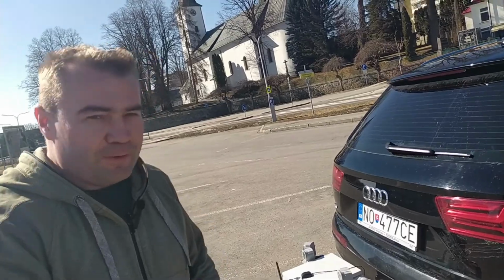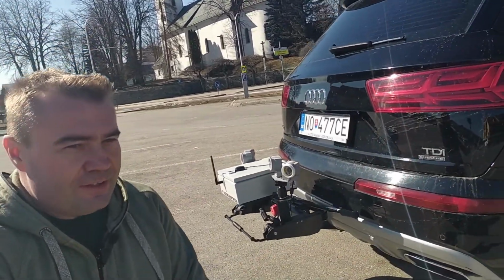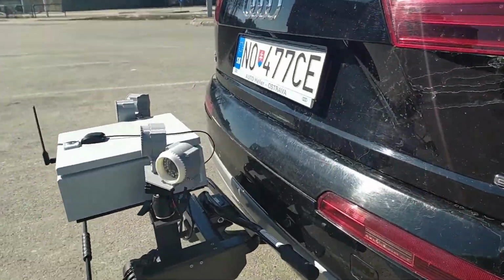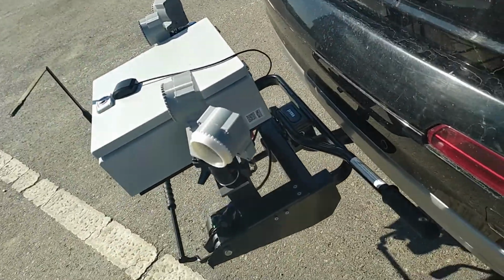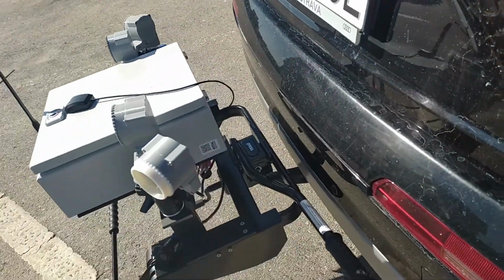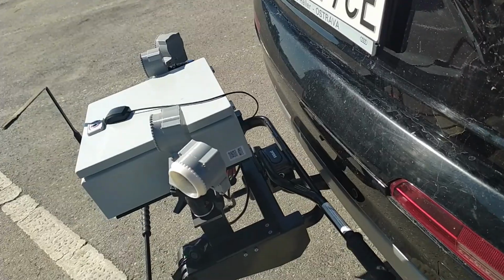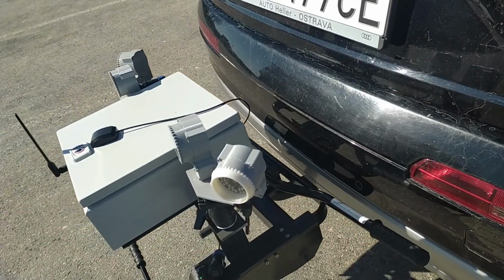Hello, I'm Marcel, and I would like to briefly describe my new invention called Parkripper, which is a device mounted on the towing hitch of the vehicle, so it can be easily mounted and dismounted on any vehicle anytime. And I will actually show you the result in a web app.